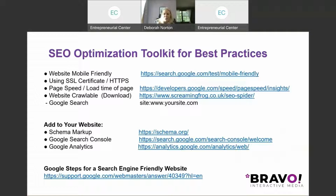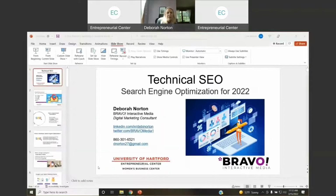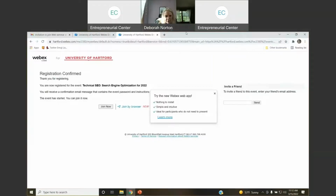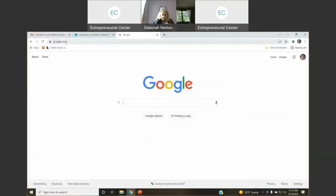SEO optimization toolkit. We've actually made it to the end of this presentation. We did it pretty snappy, which gives us a lot of time to answer questions and to maybe get into, I'm going to share my screen and be able to actually look at some sites. Here we've got this open right now. Is there anyone who would like to put their site in and I can show you how I kind of spot critique?